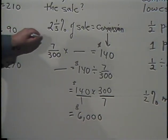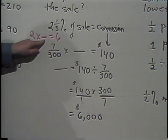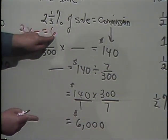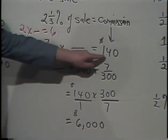See, write down 2 times blank equals 6. What's the answer to this problem? It's 3, isn't it? How'd you get the answer? You took the 6 and you divided it by 2. You took the number on the right-hand side of the equal sign and divided it by the number on the left-hand side. So the same structure is going to work over here.